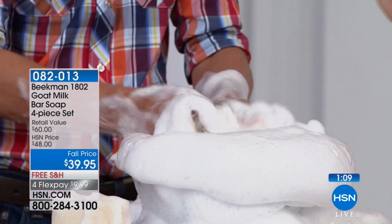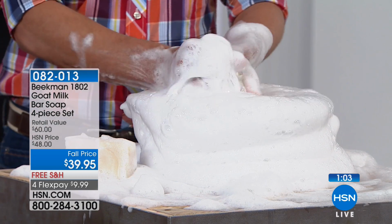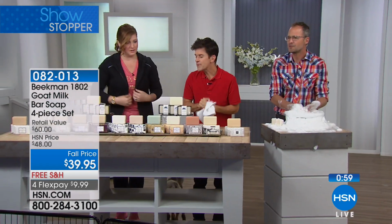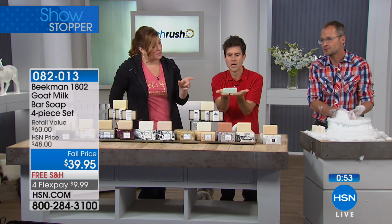Can we talk about the size of this bar? Yes. And triple milled? Like, what does that mean when we talk about triple milled? I'll pick up the bar. That's right. Each bar is over half a pound apiece. They're huge. Yeah, look at this. Each bar will last for up to 2 months.